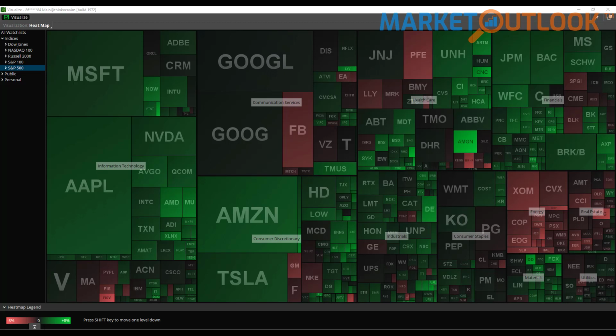Remember, when you're looking at this heat map, the bigger the squares and rectangles, the larger the companies are, and therefore more influential in a market cap weighted index like the S&P 500. So today was one of those days where we did have large cap technology oriented names helping us along. Stocks like Apple were up 1.8%, Microsoft up 1.2%, Amazon up 2.2%, and Tesla up 1.6%.